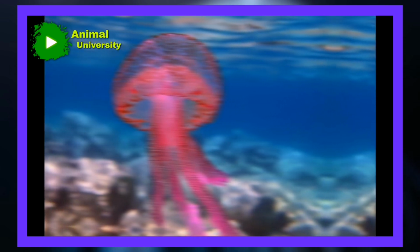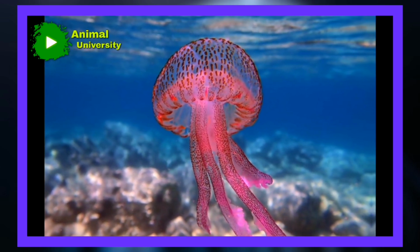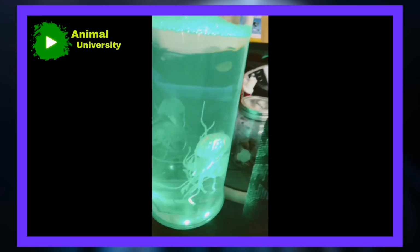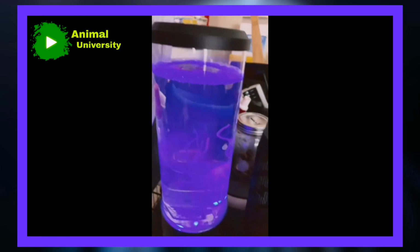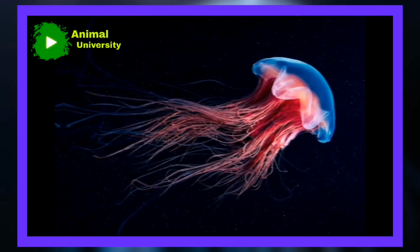The genera Chironex and Chiropsalmus, commonly called sea wasps, occur widely from Queensland northward to about Malaya. These forms have remarkably sophisticated eyes, and they are dangerously venomous. A moderate sting can cause death within a few minutes.